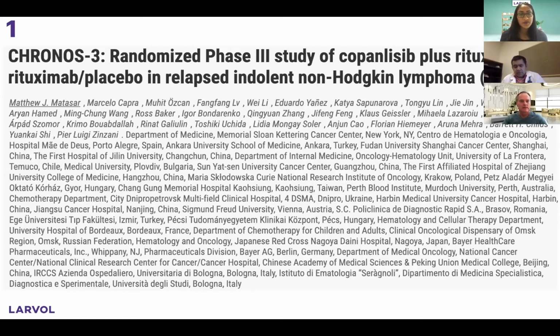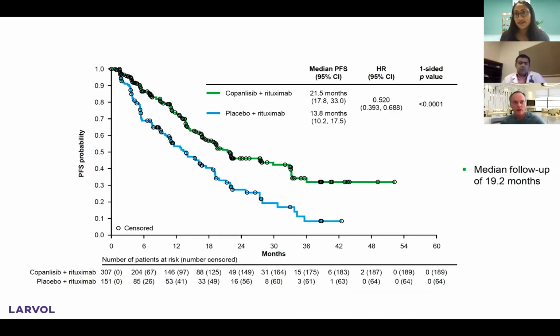So Chronos 3 was a randomized phase 3 study of copanlisib plus rituximab or rituximab and placebo in the same patient population, relapsed indolent non-Hodgkin's lymphoma. Dr. Landgren, do you mind giving us a quick introduction on this abstract?